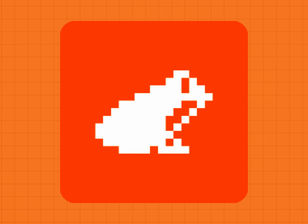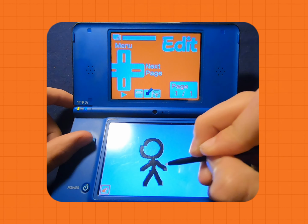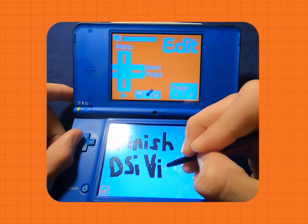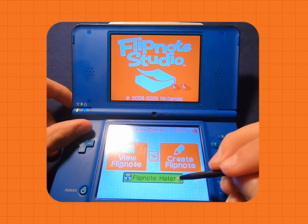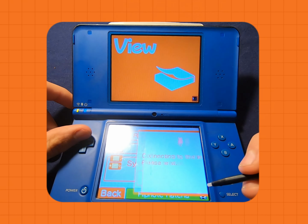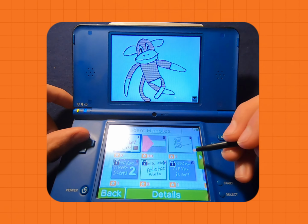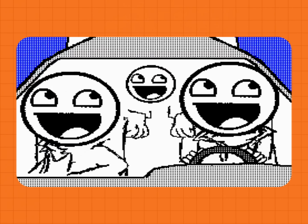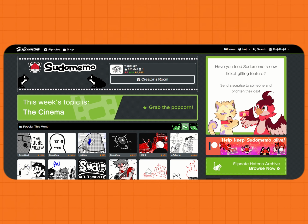Flipnote Studio. This game, absolute classic. It's a simple animation software, so you can make little shorts, draw, write, whatever your heart desires. But it goes so much deeper than that. You see, along with this game, there was an online service for it called Flipnote Hatena, where you could share your animations across the country and see what would eventually become some of the earliest forms of online memes. There are contests, a website, and there's even a fan service that still holds it all up today.